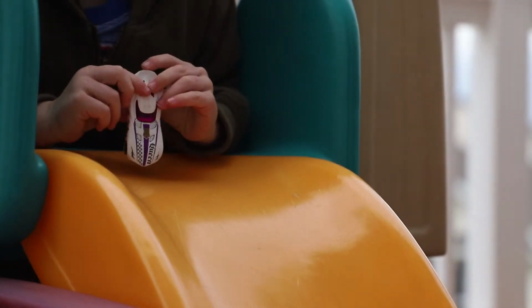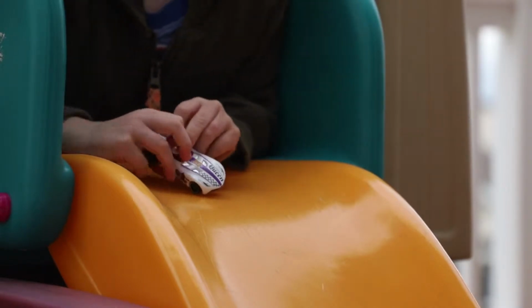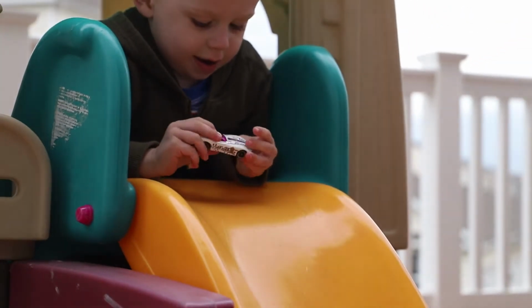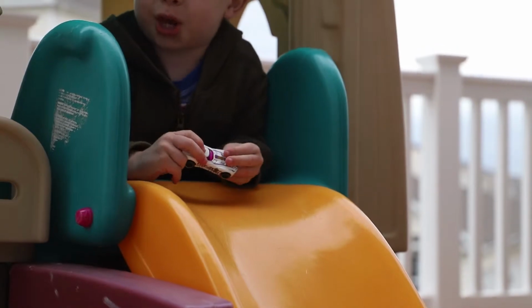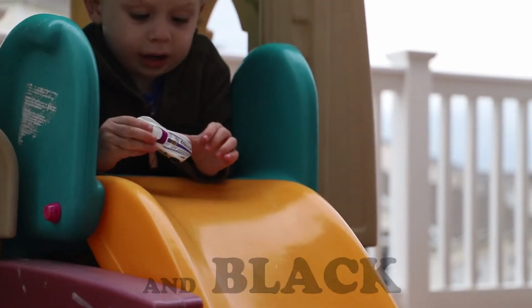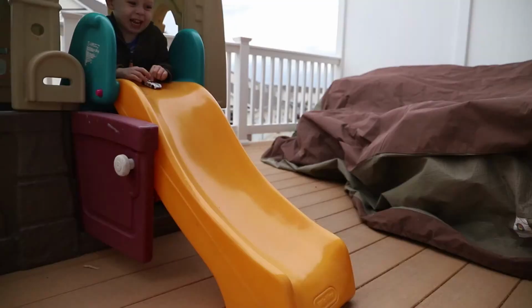And the pretty color is white. There's one there and there. There's two colors on there. White and what other color do you see? I see, oh, the one you're holding in your hand. And it's got little wheels on it. It does have little wheels. I see white and purple. Do you see white and purple? And black. And black? Oh wait, this wants to go down a slide. Okie dokie.